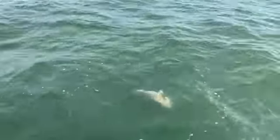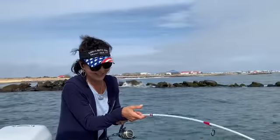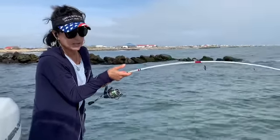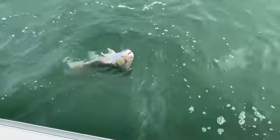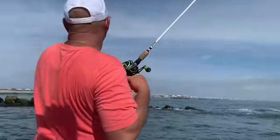But that's what's happening in this green water. Not many trout. We got 1 big trout, released it. But the redfish are just stacked up in this green water. So if you come, this is where they at. Stay tuned till we get on some trout.